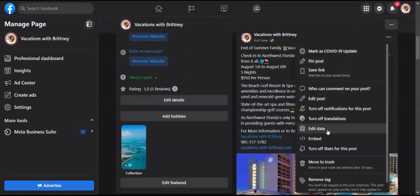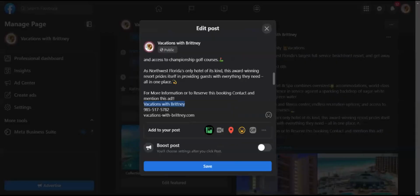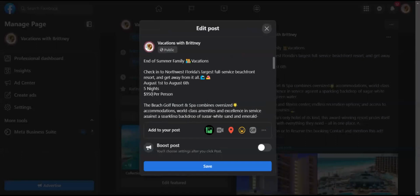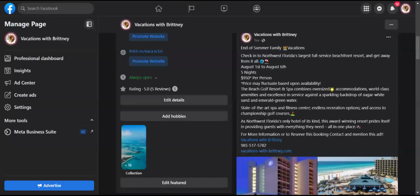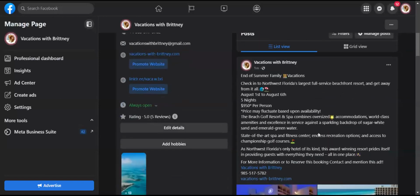The only thing that I want to do is let me edit real fast and let me put this little asterisk right here, okay? Because that price may change and we want everyone to understand that, okay? Price may fluctuate based upon availability. All right, that's the only thing that I wanted to fix. All right, let's just do not now. All right, and that, you guys, is the basics of mock booking, okay?